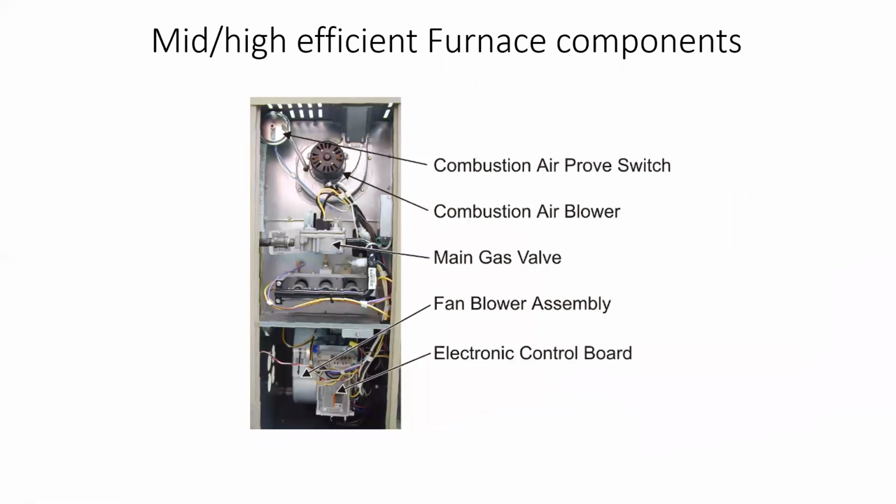Now, a mid and high efficiency furnace have a slightly more complicated order of operation. It's not crazy, and what we're going to find is it's actually quite basic for us to memorize the process of what to expect when a call for heat is found. A mid or a high efficiency furnace is going to have all of the main components of a standard furnace, but in addition, a combustion air proof switch, a combustion air blower. It still has a main gas valve, still has a fan blower assembly, but because it's more modern, it's going to have an ECB or an electronic control board.